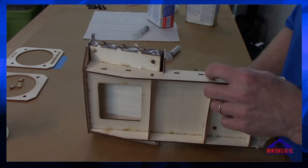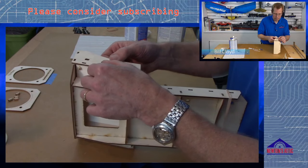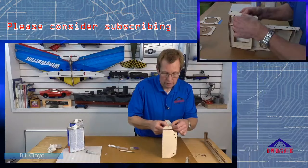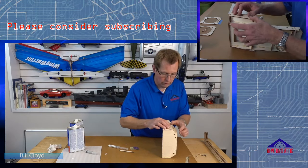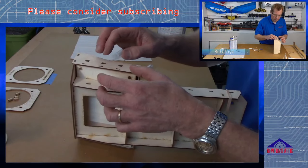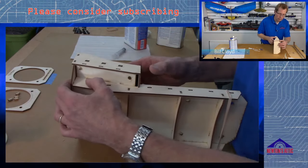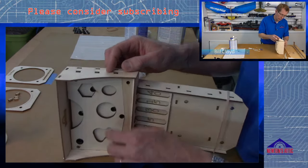I'm going to turn this upright. I still do need to be careful. This thing is still not quite entirely dry. Okay, there we go. Look at that fit. That little sanding really helped that go on a lot better. So I really do think you should try to do that if you're having trouble getting yours to fit. Now I'm going to turn it over and do the other side.